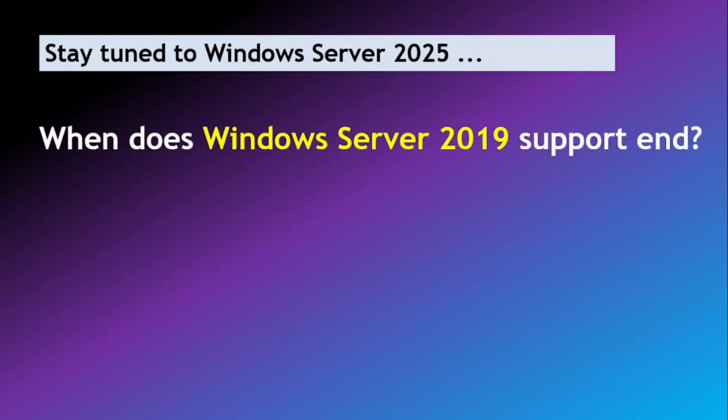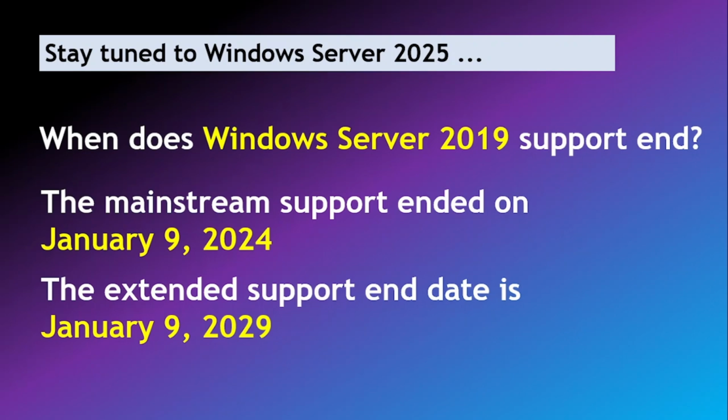Now, as a Windows admin, we should also know the end of support for the current operating systems. So let's focus on when does Windows Server 2019 end of life. So the mainstream support already ended on January 9th, 2024, and the extended support will end on January 9th, 2029. This is for Windows Server 2019. So as an administrator now, we have to think of upgrading these servers.